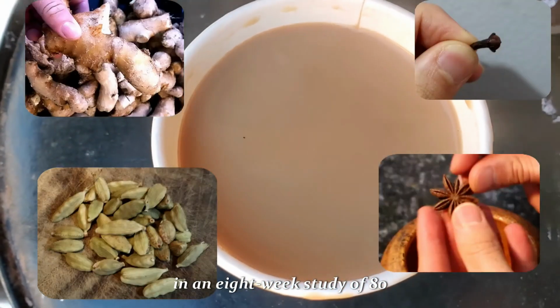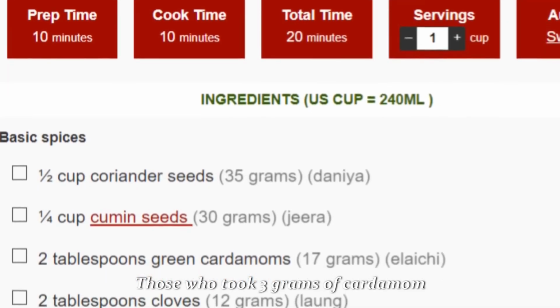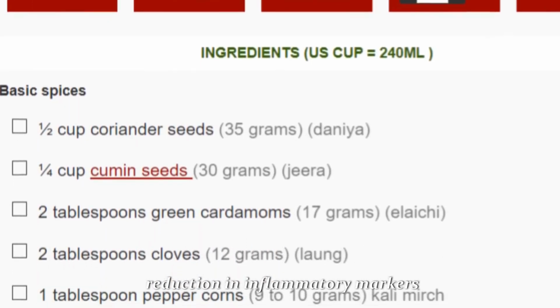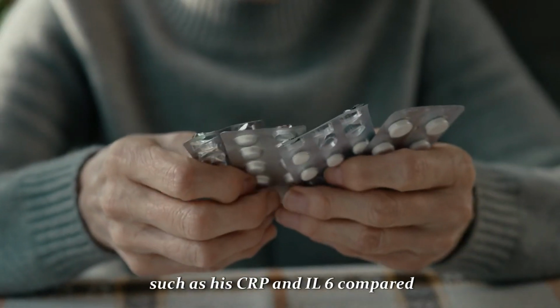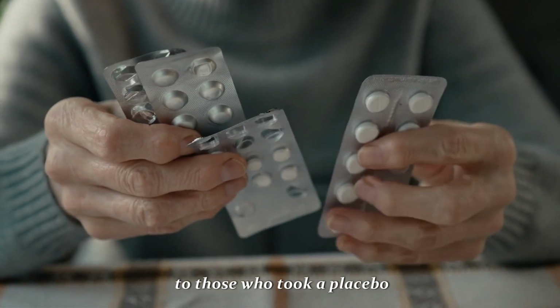In an 8-week study of 80 people with prediabetes, those who took 3 grams of cardamom daily experienced a significant reduction in inflammatory markers such as hs-CRP and IL-6, compared to those who took a placebo.